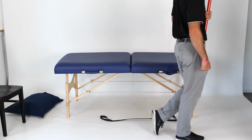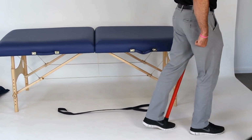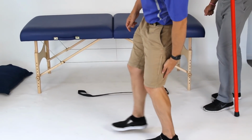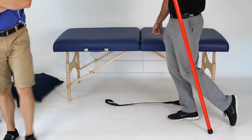A lot of times what happens here is if they lack knee extension, they take a short step. If you're trying to step through and you can't extend out of the way, people tend to hike it forward faster. And also focus on the back leg, doing a little bending.